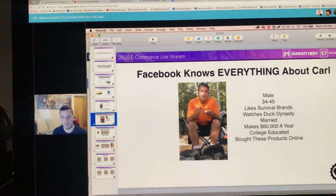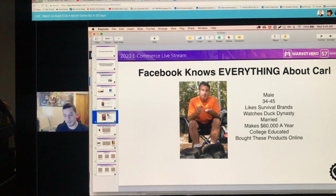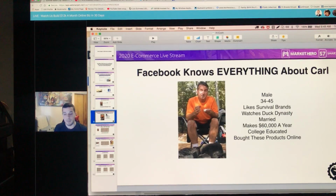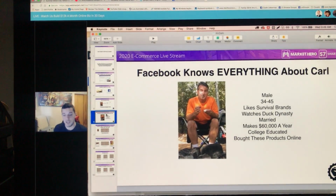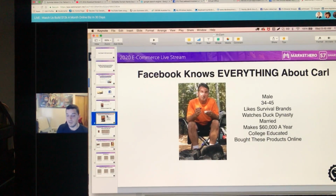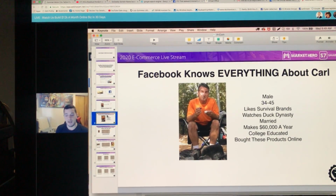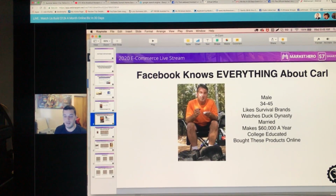They know everything, really, when it comes down to it. They know that our camper is a male. He's 34 to 45, in that range somewhere. He likes survival brands based off the Facebook pages he likes. He watches Duck Dynasty, maybe he follows that show. He's married because of what he lists on his profile. Makes $60,000 a year. Yeah, they even know that.